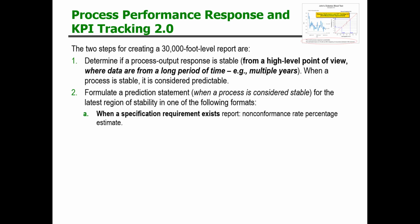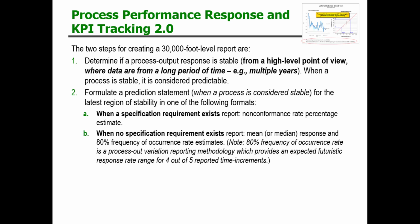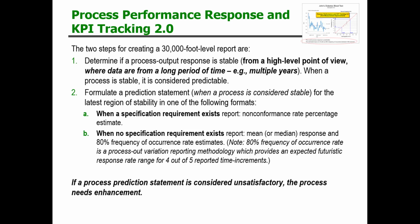When a specification requirement exists, report the nonconformance rate percentage estimate. When no specification requirement exists, report the mean or median response and 80% frequency occurrence rate estimates. Noting that the 80% occurrence rate is a process output variation report methodology which provides an expected futuristic response rate for 4 out of 5 reported time increments. If a process prediction statement is considered unsatisfactory, the process needs enhancements.